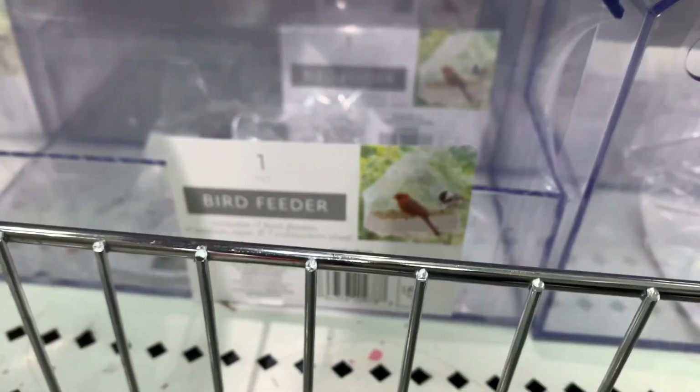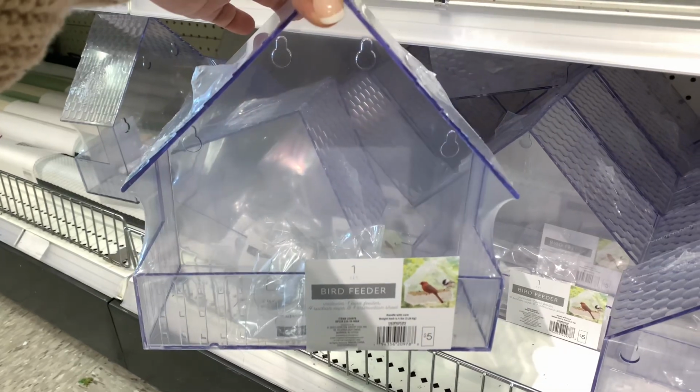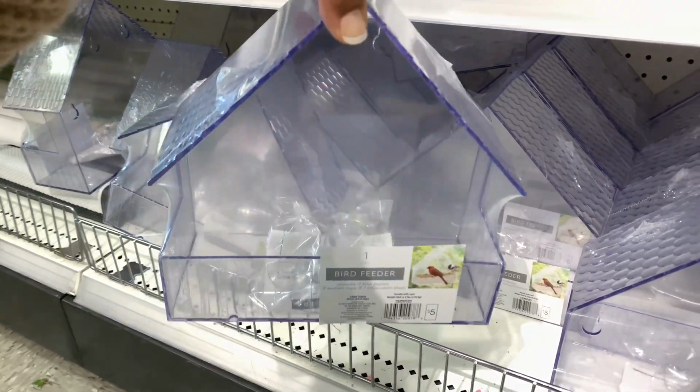And this would be fun, especially if you have kids, because then maybe you could take note of the different types of birds that come to feed, or maybe the same bird that comes all the time. It's just fun to see what happens. And again, it's only $5. So this is perfect for spring, and I love it.